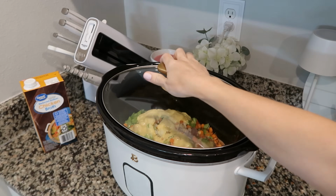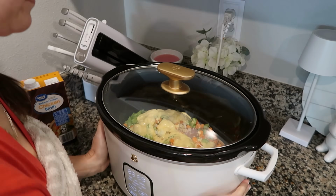Now pop the lid on. Plug it in this time and set it to low for 6 hours. This is gonna cook for the 6 hours. At the 6 hour mark, we're gonna take out the chicken, we're gonna dice it up, put it back in.